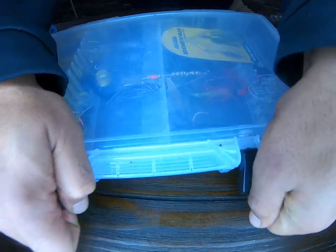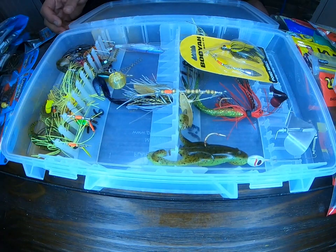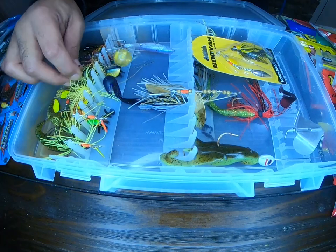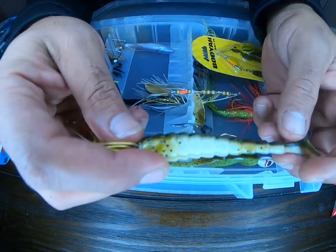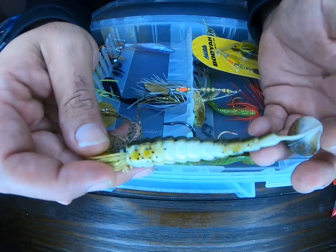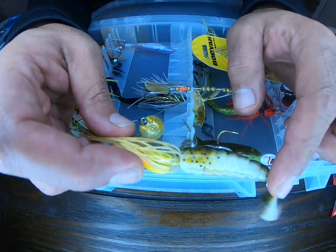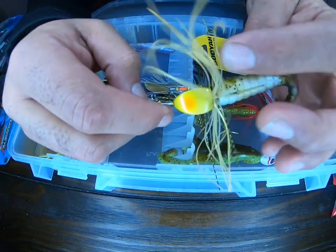All right, moving on to the tackle box portion of, wow, got some rust on those hooks. I gotta go sort through my tackle. All right, here is one of the Biospawn Exo Swims I was talking about. This is a 4-inch version, and again, I fish one of these a lot. Straight up Texas rig, no weight involved, or as a trailer for a spinner or a chatter.